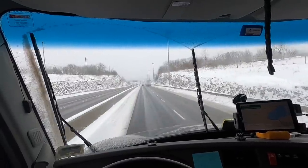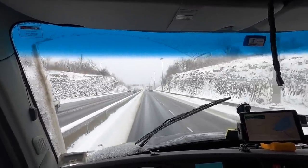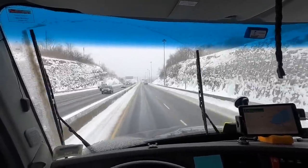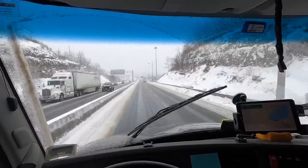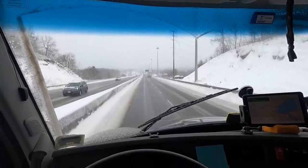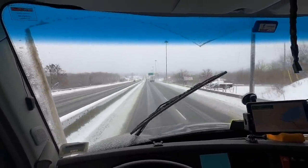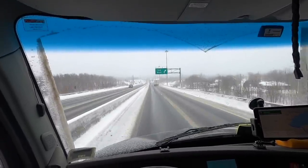Roads can be treacherous. It reminds me, remember those icy roads in Michigan? Now it's minus 8, a bit warmer, so I think it's probably about 10 F.